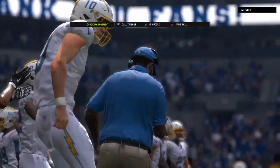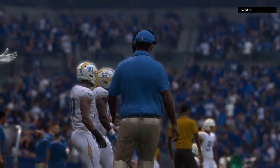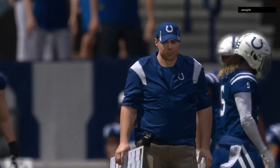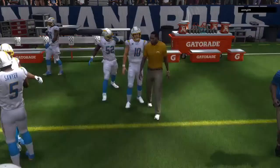So this one's over. It's in the win column for the LA Chargers. And it was their defense that led the way, allowing just 3 points, that lone field goal in the entire second half.